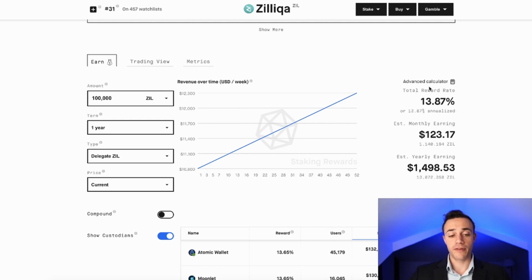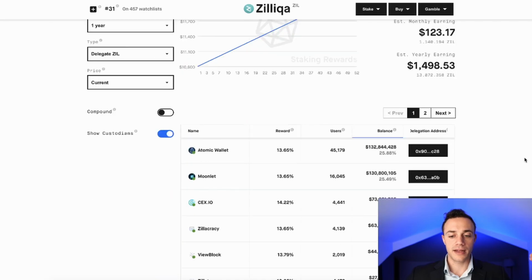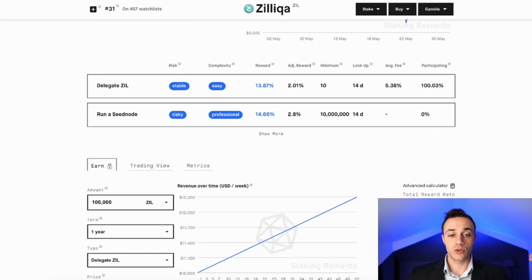So if you think about it from a future perspective, if you're staking 100,000 Zilliqa and you're earning 1,140 per month, if Zilliqa is $1, that will be about $1,140 per month just by staking your Zilliqa, just by delegating it. This is passive income. This is an opportunity that cryptocurrency provides all of us with. So Zilliqa is an awesome opportunity to stake. Definitely watch my video if you want to learn how to stake your Zilliqa.